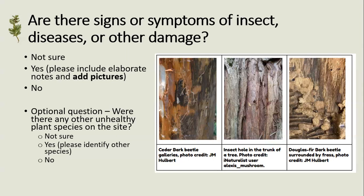So if anything just looks kind of odd and out of place, you don't have to definitively say, yes, this is some sort of insect damage, but there's even an option to put not sure, and then you can take some photos, and then the researchers can decide on that.